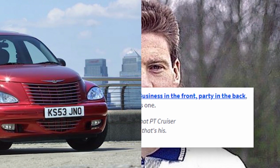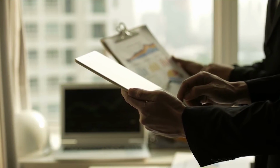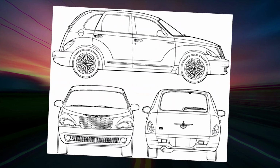I can maybe see what they were trying to go for, as apparently it's meant to invoke the 1930s, but sometimes what works on paper will not work in practice, and you know what? This probably didn't work on paper either, but Chrysler said f*** it and went through with it anyway.